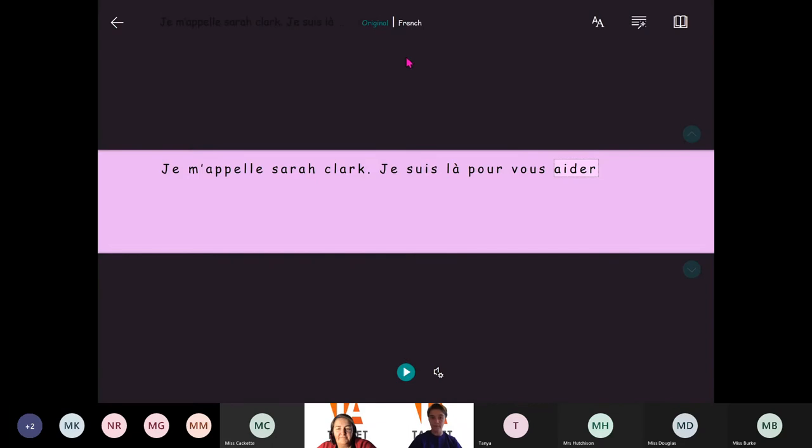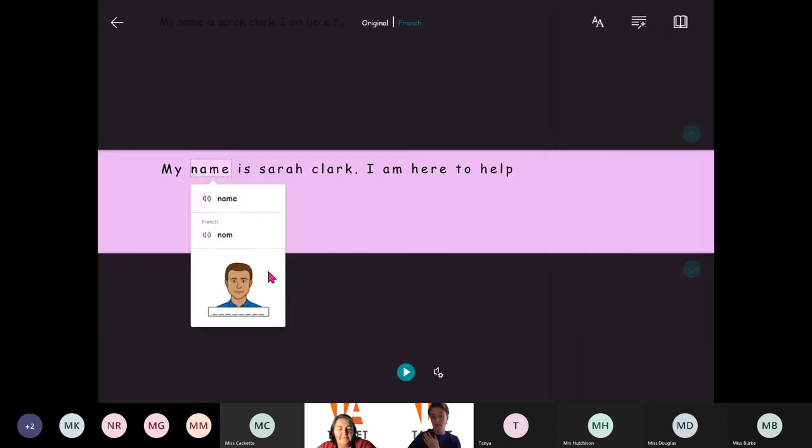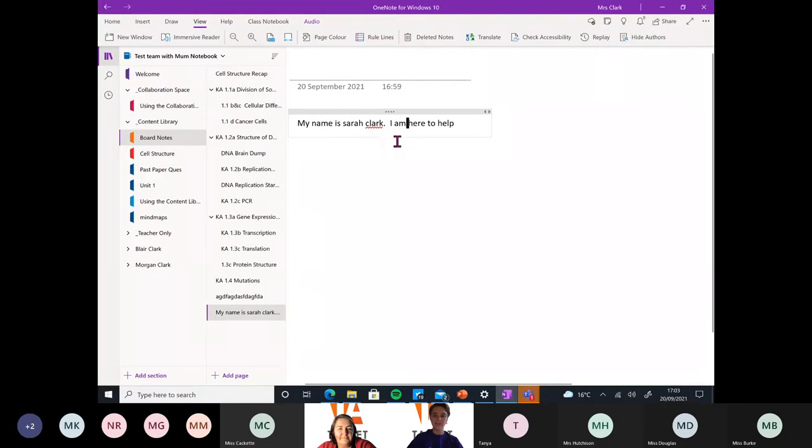And it will change it, and you can go from the original to the French, backwards and forwards. And that one for students with a second language really is really helpful. That picture dictionary as well. So when I'm changing one word, I can get a picture as well. That's all done by Boardworks. Now, that's if I've got some typing on the page.